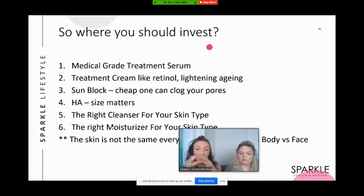But when your skin needs a moisturizer, that means there's probably something else that's missing. Maybe it's vitamin E, maybe it's vitamin C. Or water, yeah.